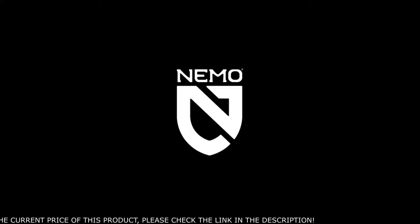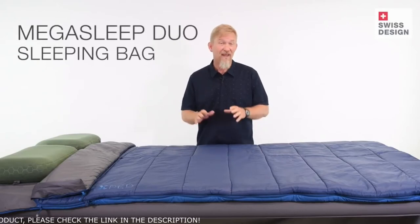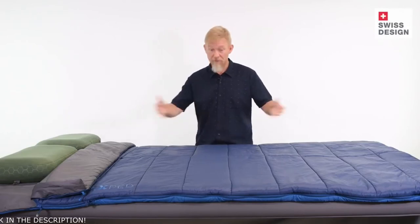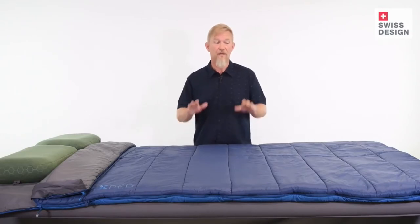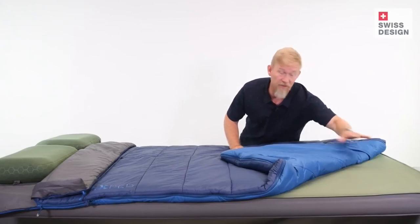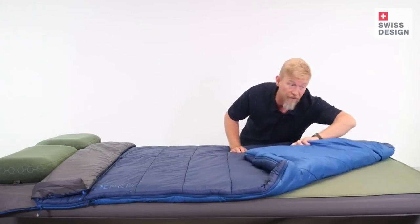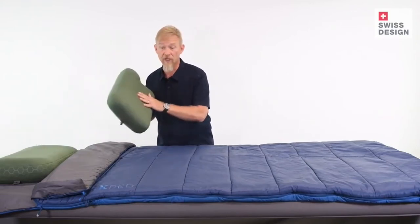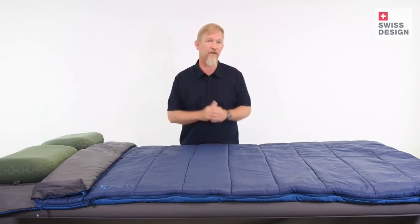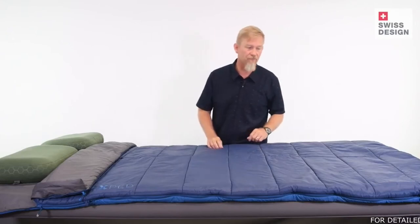Hey folks, Ted here today with XBed and the XBed Mega Sleep Duo. At XBed, we pride ourselves on engineering product that allows you to take comfort anywhere. And in this particular series, it allows you to take the sleep comfort that you have at home into the field. Now, you know us for the Mega Mat, which is supremely comfortable as a sleeping foundation for any kind of adventure. You never leave home without your Mega Pillow. And in this case, the Mega Sleep Duo rounds out that whole package so that you've got that comfort that you have at home in the field, sleep a good night's rest so you get out and play.